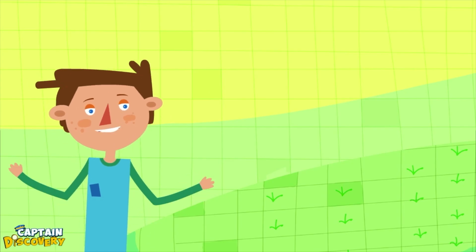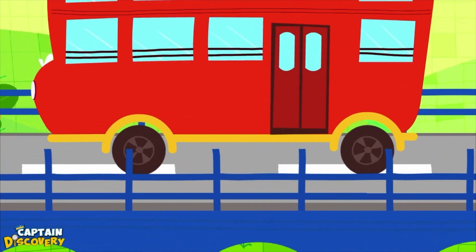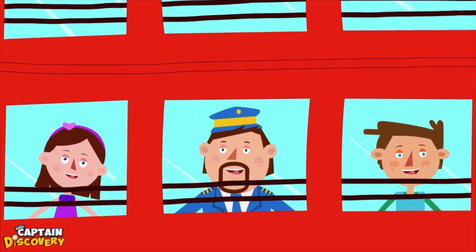Today's nursery rhyme is The Wheels on the Bus. The wheels on the bus go round and round, round and round, round and round. The wheels on the bus go round and round all day long.